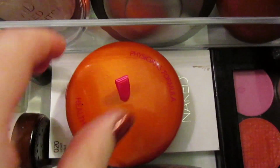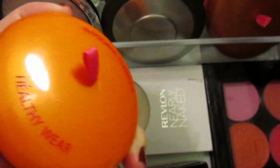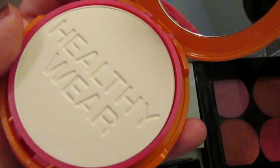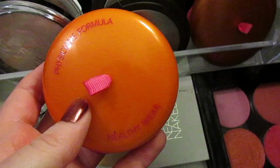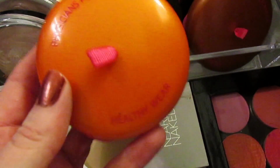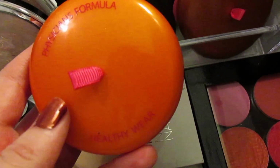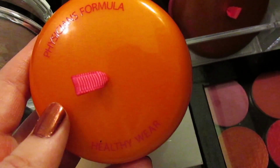Okay, then I have the Physicians Formula Healthy Wear Powder in Translucent Light. This was one of my most used products when I was in college, and this one I haven't even touched yet. So I'm keeping this around because I love this product, and no powders are ever fair enough for me. So I'm going to break into this soon. I think I want to play around more with like powder on my face and like powder foundation because that's all I used to use, but I haven't done that in a while.